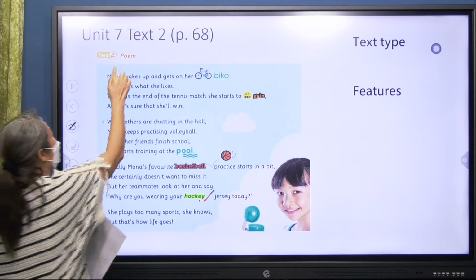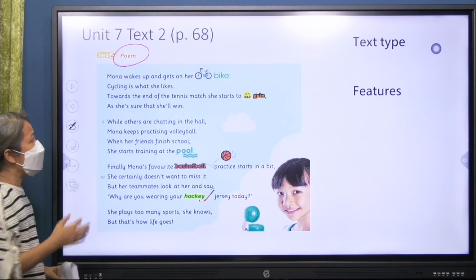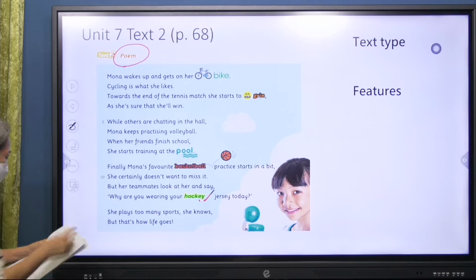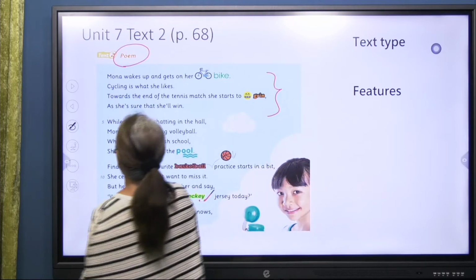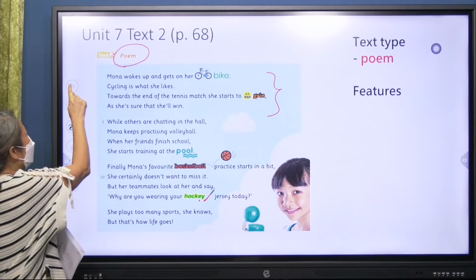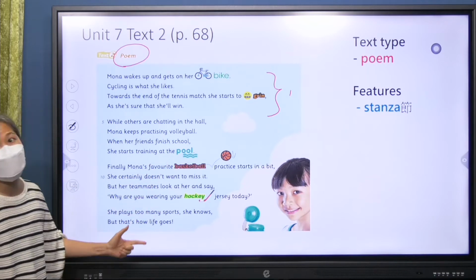What test type is it? This is a poem. Okay, poem. What is so special about a poem, everybody? Can you tell me? Okay, let's look. The first one, this one. Okay, we don't say paragraph. In a poem, we call this stanza. Stanza 1. Okay, stanza 1, stanza 2, stanza 3, stanza 4.